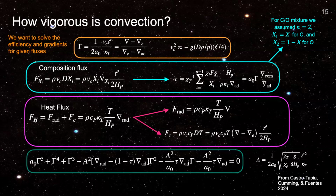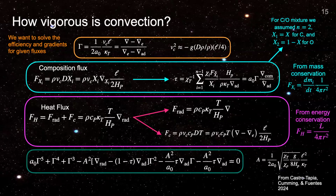And we end up with an equation, a 5th-degree equation actually, for the convective efficiency, which is basically the convective velocity in some way. So we can extract, for example, the composition flux from mass conservation, following how the composition of each element changes over time, and also from energy conservation, looking at the luminosity at each layer where we are evaluating the convection, we can obtain the total heat flux.